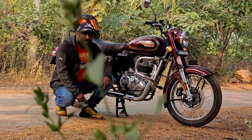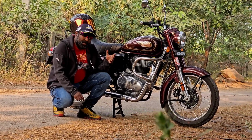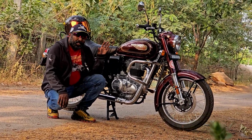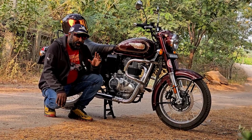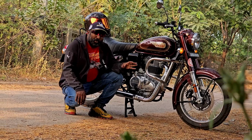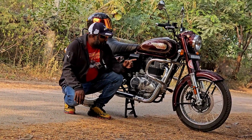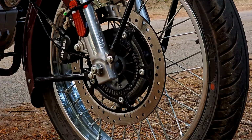So powering the new Bullet is the new J series engine that we've seen in the Meteor, the Classic 350 as well as the Hunter. It is a 349cc single fuel injected motor and SOHC layout, puts out around 20.2 bhp of max power and 27 Newton meters of max torque, comes mated to a 5-speed gearbox. The brakes are all new as well.